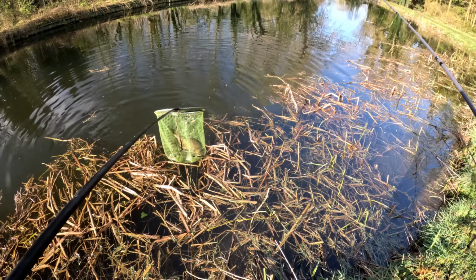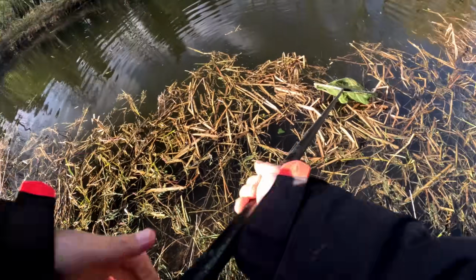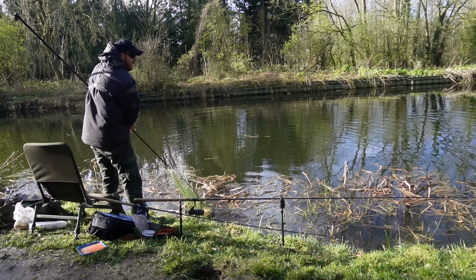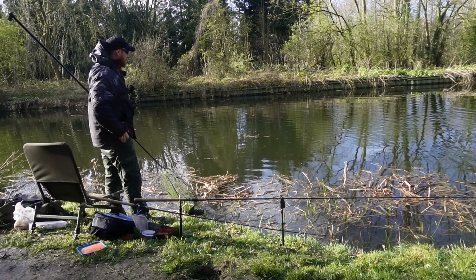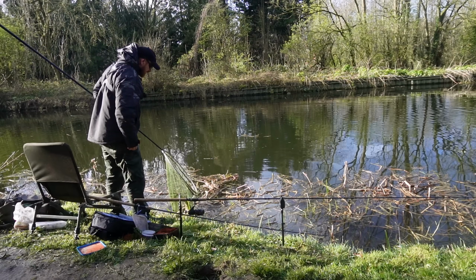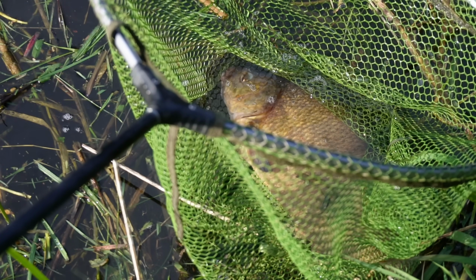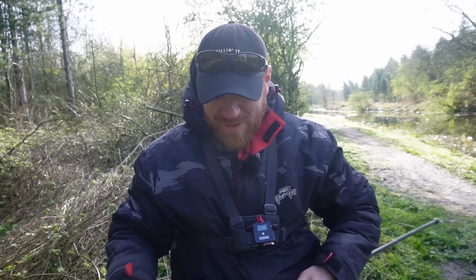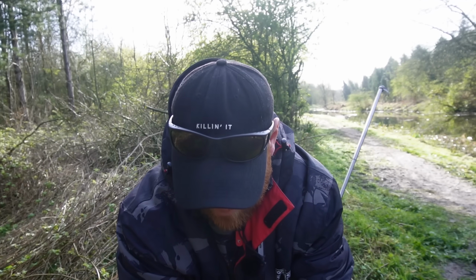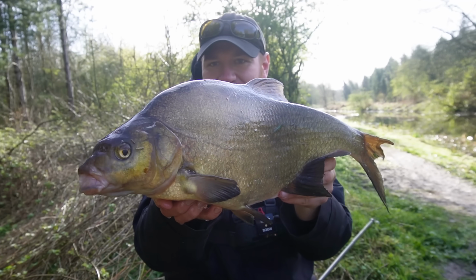Oh, nice old chunky canal bream on a really cold end of March morning. It was only about 4 degrees when I came out this morning. Real chilly, my fingers are bitter, and that's a beautiful fish, I will say. Well, it may not be the tench that we're after, but it is a lovely fish to catch from the canal. And there we have it.